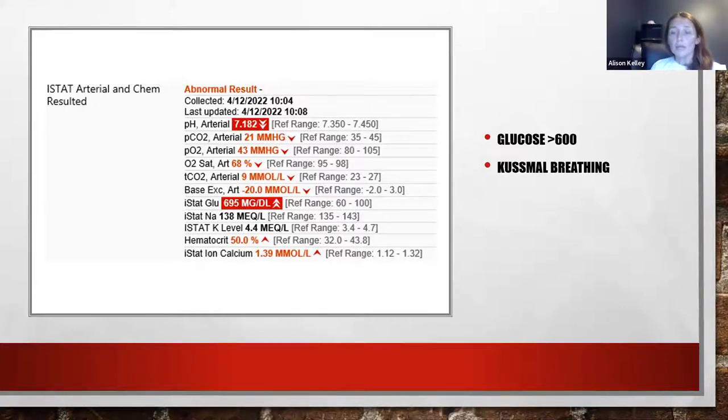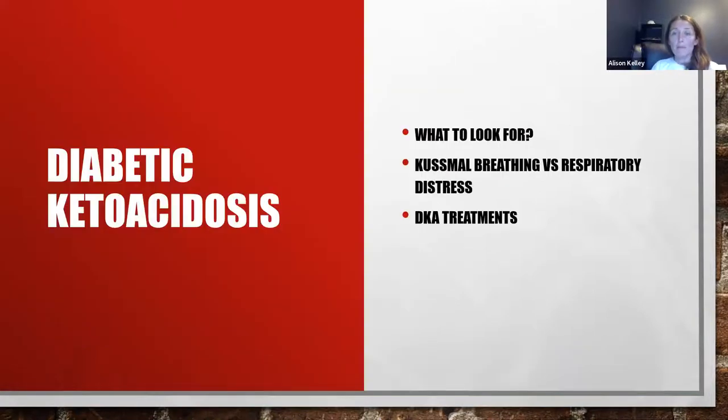So we were able to give him a lot of fluids and offset some of the sugar that was in his bloodstream. When you're trying to rule out diabetic ketoacidosis, it just means that your sugar's really high, you're peeing out ketones because your body is breaking everything down, and your blood is acidic because your pH is really low and your bicarb is really low.